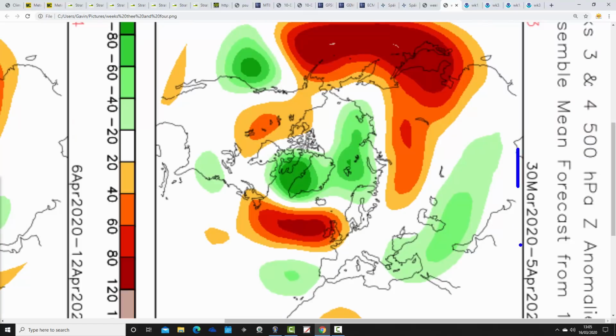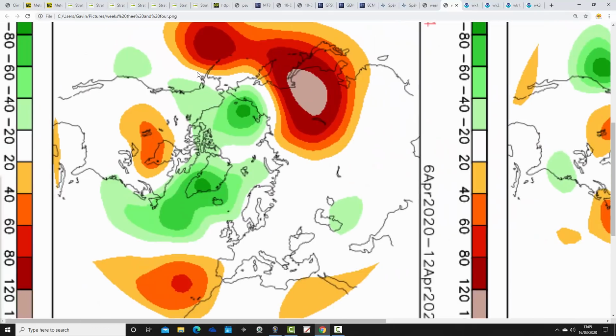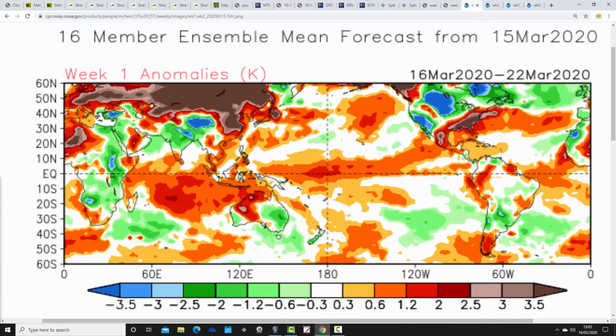Week 3 is the 30th of March to 5th of April. Then high pressure is over and just slightly to the west of us. Again, the emphasis is on dry conditions here. Possibly hints of something more unsettled by week 4. This is the 6th to the 12th of April. Then low pressure is heading in off the Atlantic, and we're beginning to turn more unsettled in that week, 6th to the 12th of April.